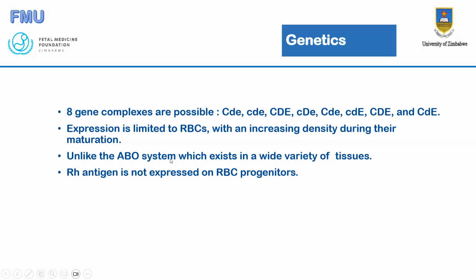The expression is limited to red blood cells with an increased density during their maturation. So you do not find these antigens in any other tissue except the red blood cells. And the density increases as the red blood cells mature. Unlike the ABO system, which exists in a wide variety of tissues, this is the difference between them. And the Rhesus antigen is not expressed on red blood cell progenitors.